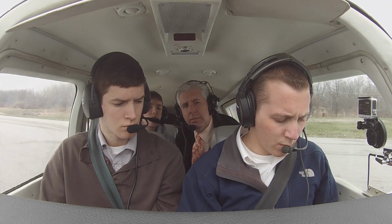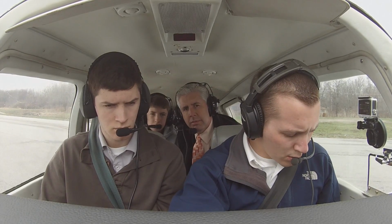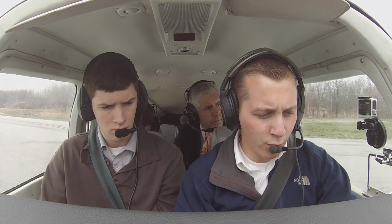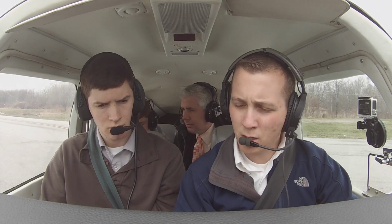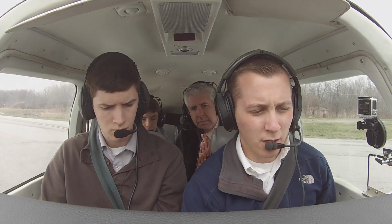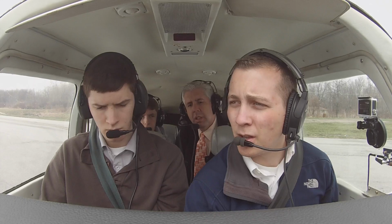Propellers exercise 100, 200 RPM drop. Exercise the propellers. Good. Checking left mags here. Right mag, left mag, or left engine. All right, checking right engine. Right mag, left mag, both. All check. Good. Carburetor heat check, left engine. Good. Carburetor heat check, right engine. Good.